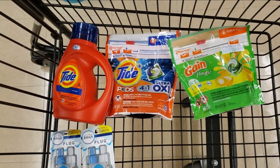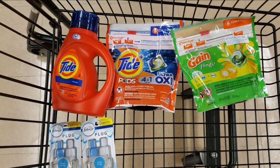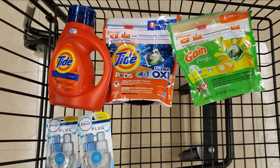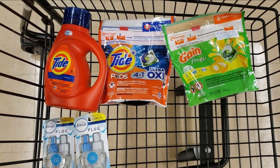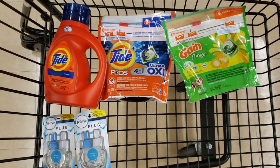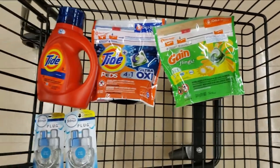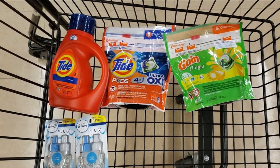So if you're doing what I'm doing, this is what your cart should look like. You should have one Tide liquid and a $2 off Tide liquid coupon clipped. You should have one Tide pods and a $2 off Tide pods coupon. One Gain Flings and a $1 off Gain Flings coupon.